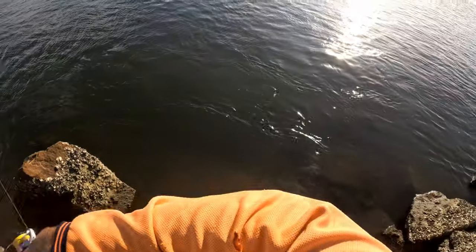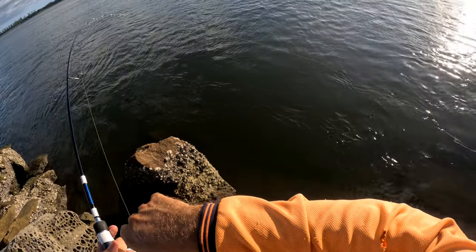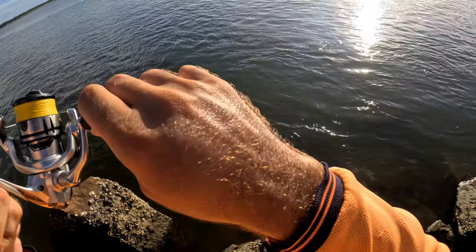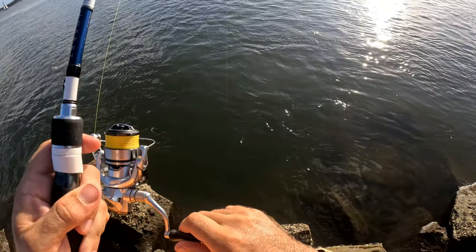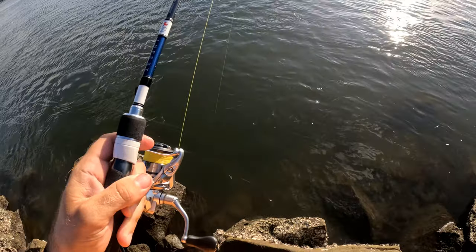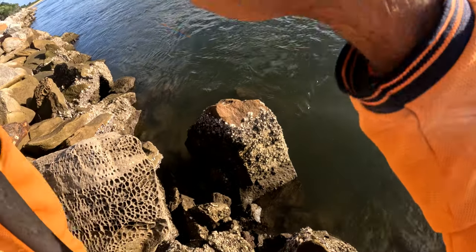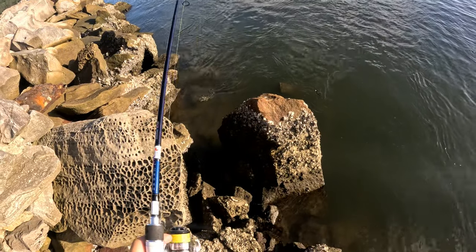There's a fish. Yep. I've gotten a bit looser because I'm worried that they're eating and then hitting rocks, and that's why we're losing them. So I'm loosening up now. This one feels pretty good. Doesn't feel like a small fish. What do we got? He's no dog, he's all right.